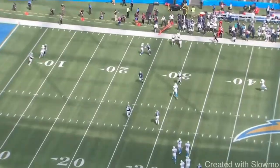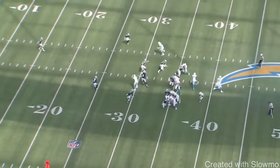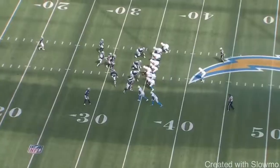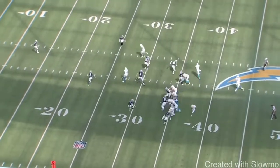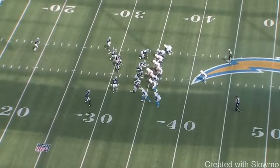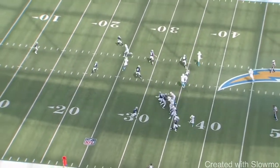And on this note, they're rolling Herbert out to the right side, which I actually really like. I favor that over rolling quarterbacks to the left. I think that just puts quarterbacks in bad positions to make plays. Although quarterbacks can do it, it's just a lot easier when you're rolling to the right side. So really nice play action here from the Chargers.